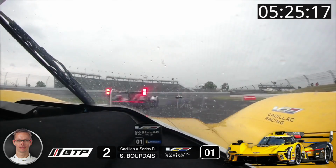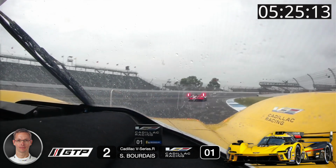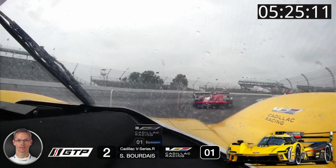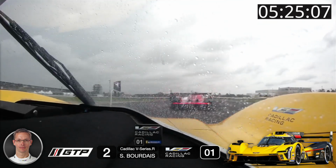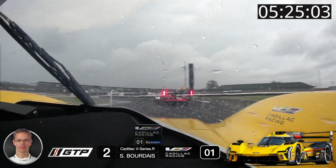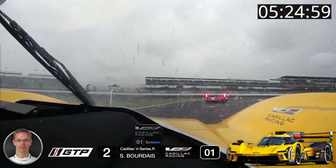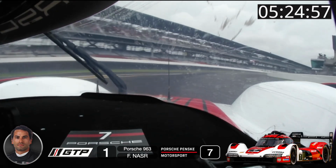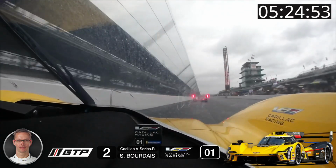So, with the field preparing to go back to green with just over 5 hours remaining, Bourdais has to overtake the number 7 black striped Porsche of Felipe Nasr if he and Renger van der Zande have any hope at winning this full season championship. Nasr squeezes the throttle though as he makes his way through this long right-hander and onto the high banks to take the field across the start-finish line and back to green.